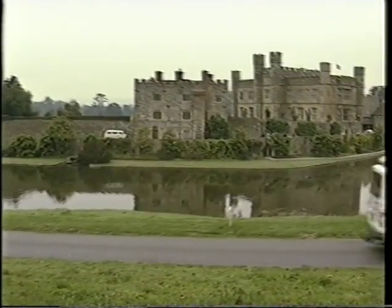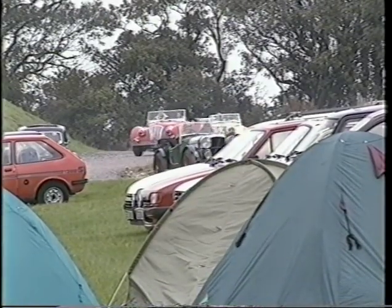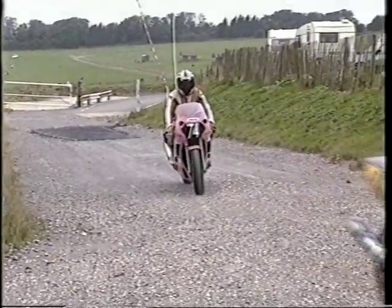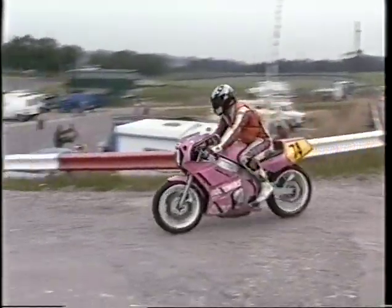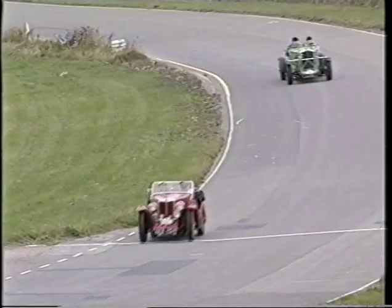With the ever-present RAC rescue team in attendance, our drivers went via Saltwood Castle to Lydden Circuit near Dover. A motorcycle meeting was in progress, but at the appointed time the 2-wheelers cleared the track to allow our cavalcade to take the stage.